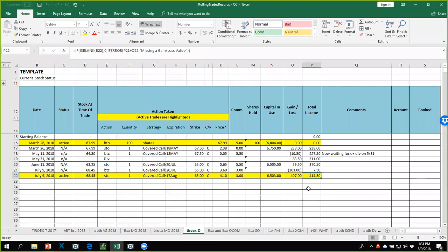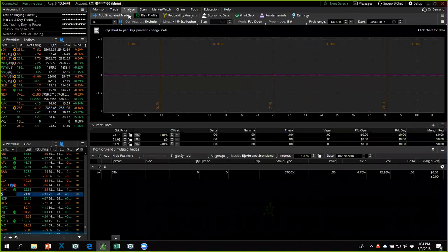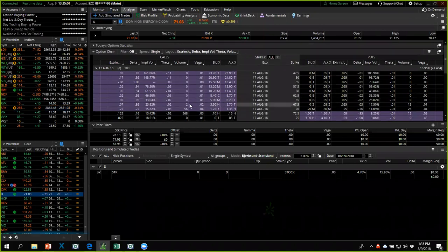But here's the thing. These are August 17 calls at the 65 strike. Well, if we go look at D, it's at 71.03. Those calls are very much in the money, and so I'm certain to get exercised and lose my shares if I stay in these calls. At the same time, if you look at the 65 calls, they have 2 cents extrinsic value left.